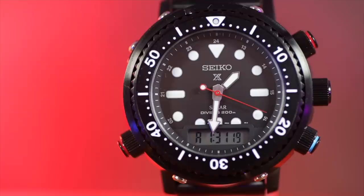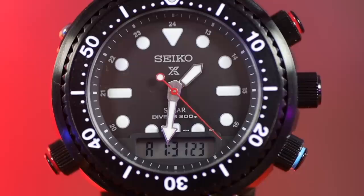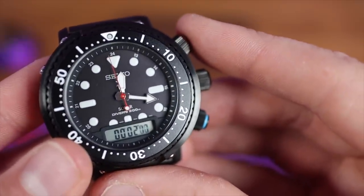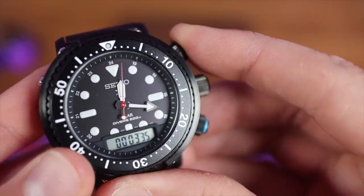Firstly, let me tell you that the movements inside both of these watches are fantastic. So no need to change a battery for a very long time. The analog handset is slaved to the LCD time. However, there is a dual time function on the LCD screen. You also get the stopwatch, you get your alarm, and with the new ones, you get a diving log.